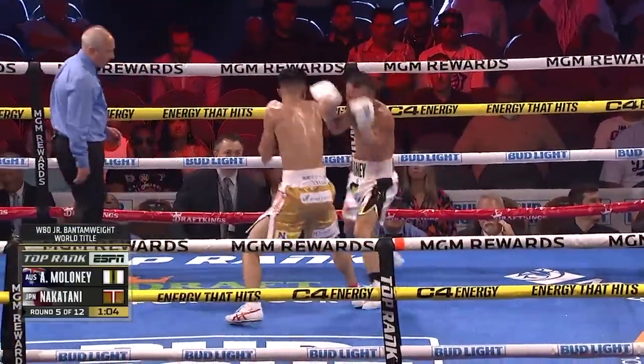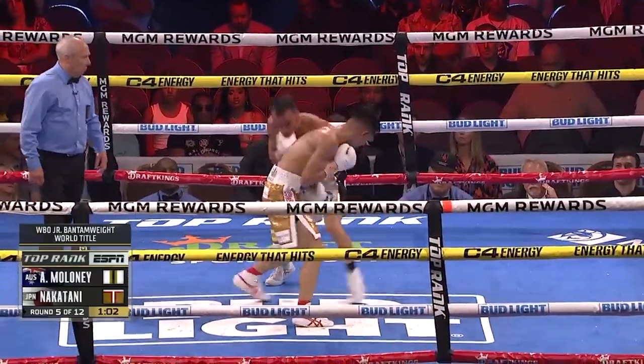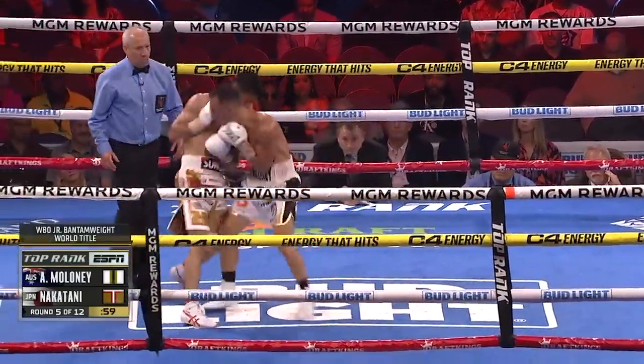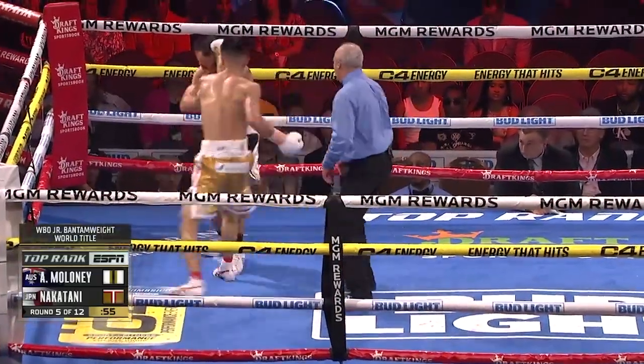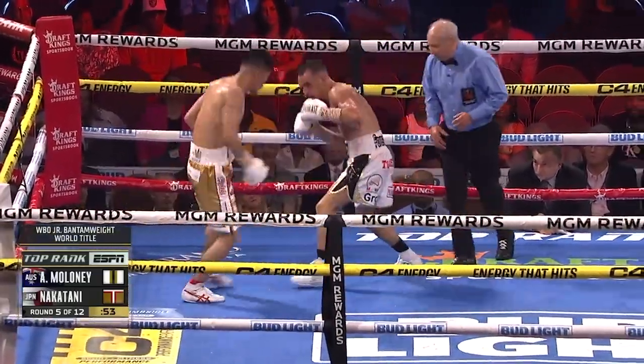It's a dead zone for Maloney. He doesn't need to be out there. Even when he gets close, he's getting eaten up with uppercuts. But at least he's in range to punch. He can't hit Nakatani from long range. His arms aren't long enough.